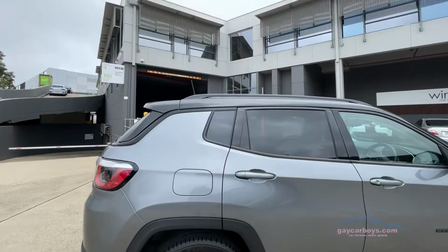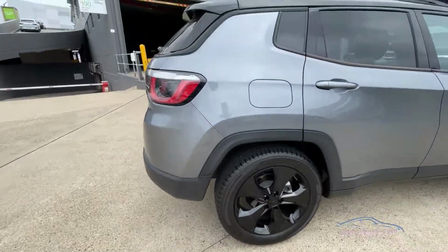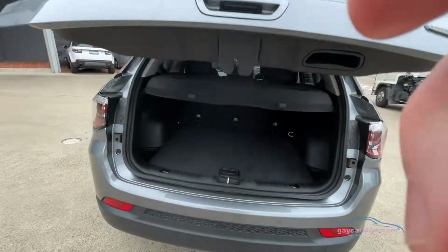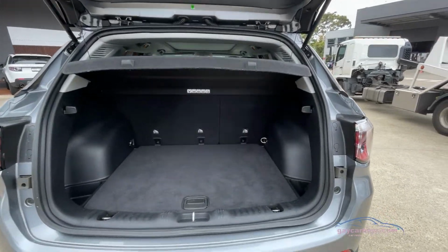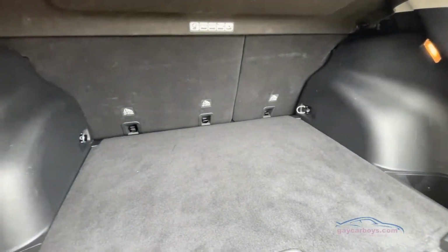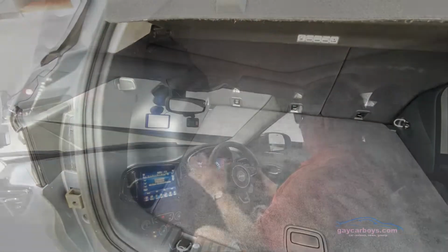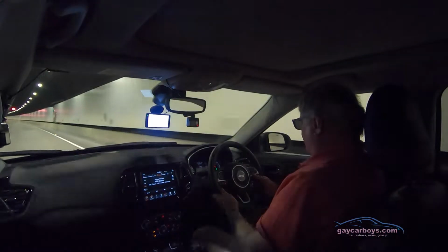The looks are quite nice. The front is forceful without being too aggressive. The rear is smart and on this model has a manual tailgate. We're now entering the North Connects tunnel, so you'll be able to see what this looks like at night. And I think this looks quite nice at night. And one thing I do like is the steering wheel is backlit.